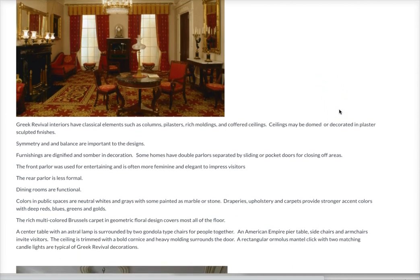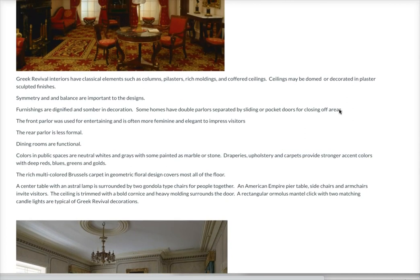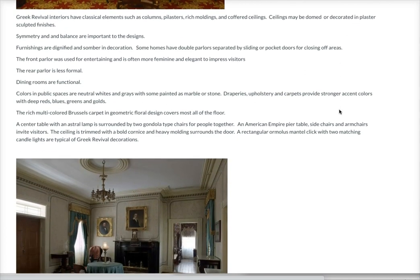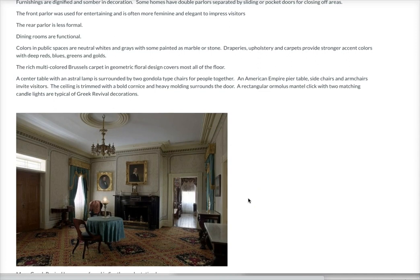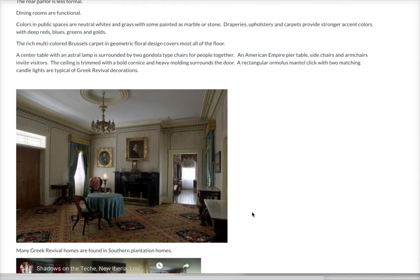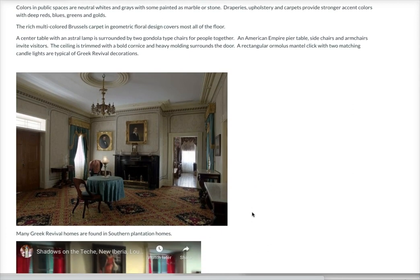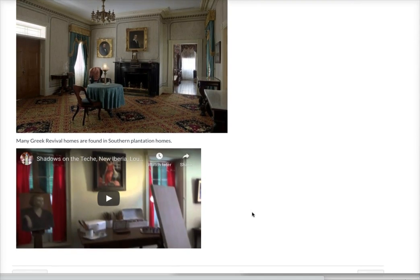Dining rooms were used and functional. Carpets, beautiful rich carpets from Brussels, were placed on the floors. We see molding around the ceiling, trim around the lighting. Once again, carpeting is very popular, but in very subdued colors, and very classical and elegant neoclassical styles. The Americans had a taste for looking back to the classical past.